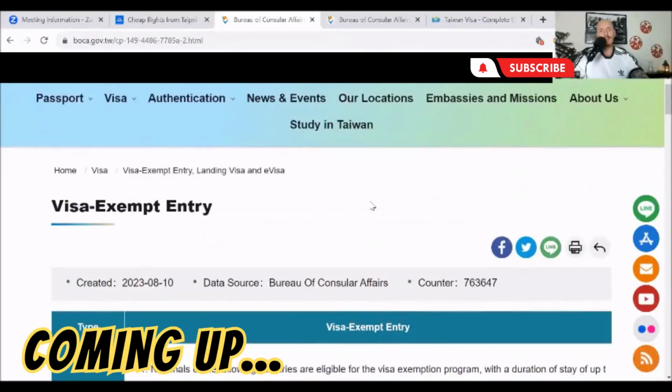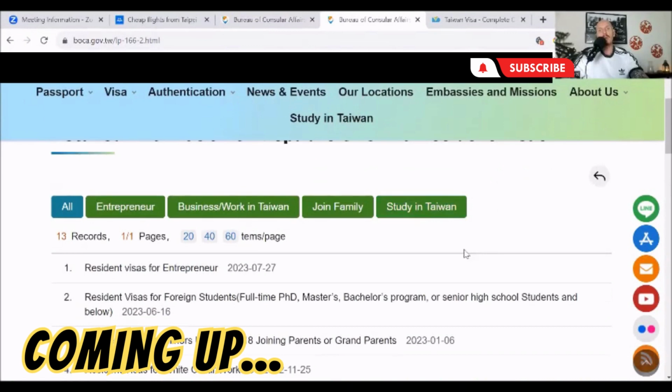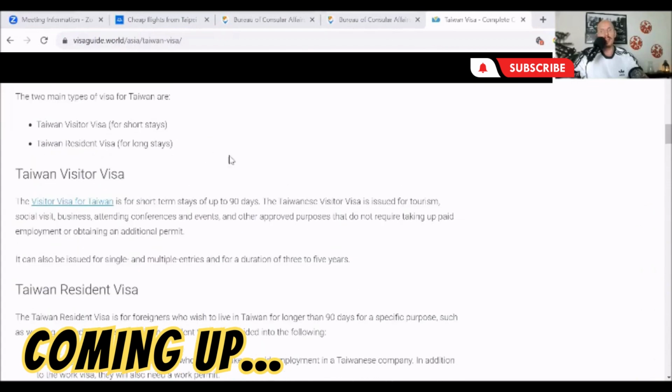You will be able to see the visa exempt entry countries. The resident visa is what you would aim for once you have basically got your feet on the ground. Or a Taiwan visitor visa, you can get here. That'll give you time to then look for a job. I'm going to go into that in a little bit more detail.